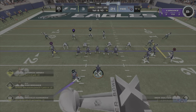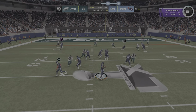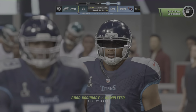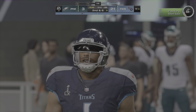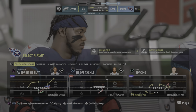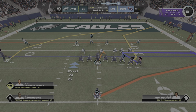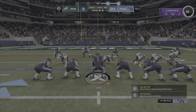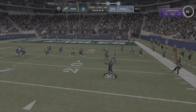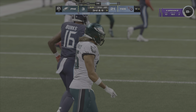So from the 17 now, here's a first and 10. Operating from the gun, Brooks. This pass going to be caught by Hardman. They'll give him 4 yards there, and that'll make it second down. Off the bootleg, Brooks. Toward the end zone, but that's going to wind up incomplete.